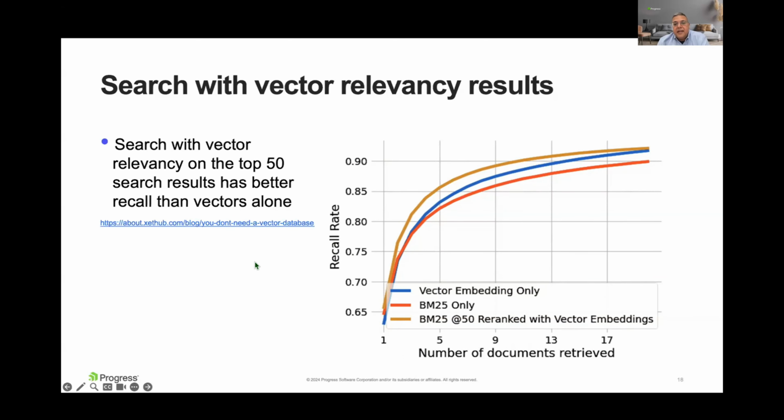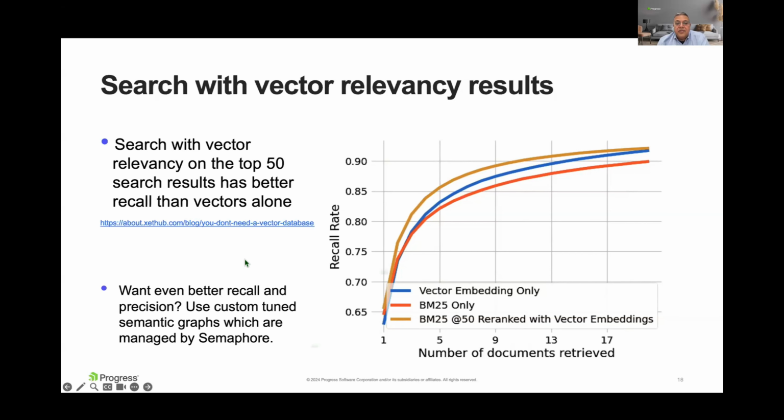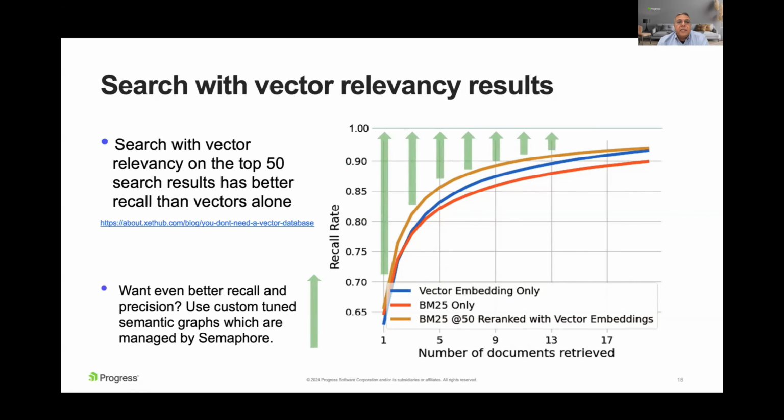And then with this progressive graph stuff, where you can start figuring out what the user's intent is and start building that in, you can get higher and higher recall rates at lower and lower retrieval rates. And so we actually have customers where we've done this together with them and proven it out.